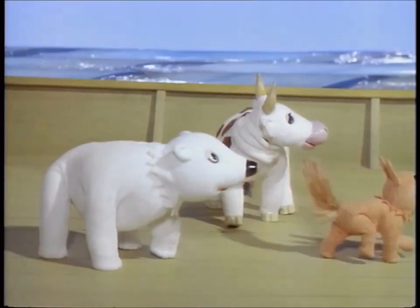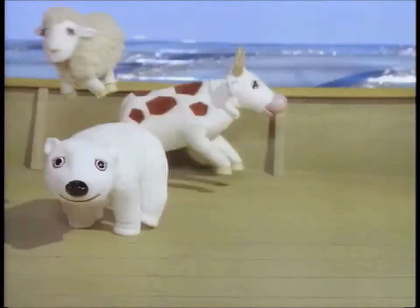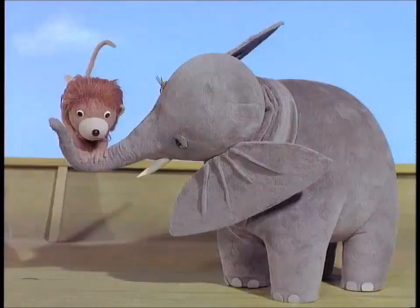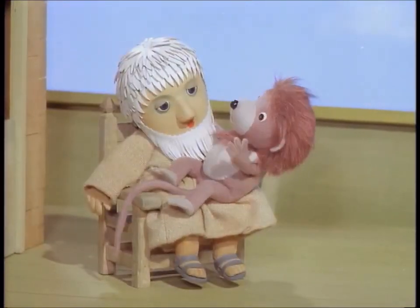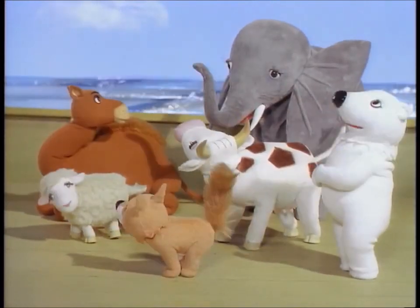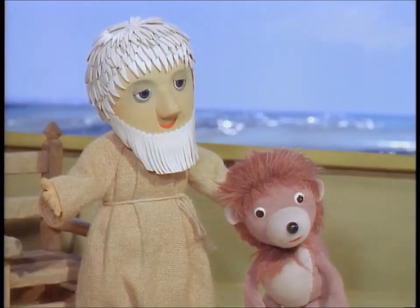The other animals stopped being bored. Look at me, said Dog. And me, said Sheep. That's nothing. Look at me, said Monkey. Whee! Whoops! Oh dear. Sorry, they all said. We were exercising. Good. I'm so pleased all the animals on our ark are such clever animals, said Mr. Noah.